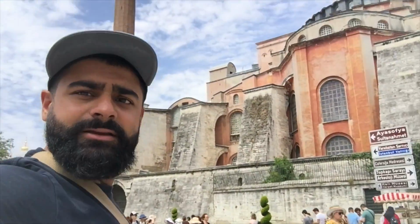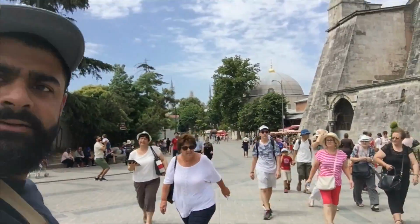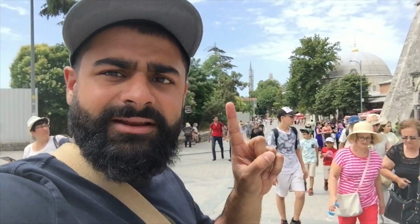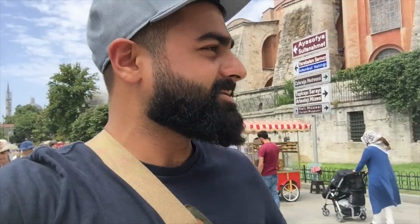But yeah, really, right here, that's Hagia Sophia. You can see right there, well, here, kind of, the minarets. Yeah, so really, really historical area, a bunch of sweet spots right here. But yeah, I'm gonna check out the Topkapi Palace Museum right now. There's a bit of a line, but yeah, let's check it out.